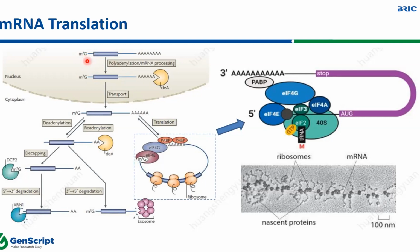A 5' cap is added to the beginning of the RNA transcript, and a 3' poly A tail is added to the end. During splicing, some sections of the RNA transcript, the introns, are removed, and the remaining sections, the exons, are ligated back together. Some genes can be alternatively spliced, leading to the production of different mature RNA molecules from the same initial transcript. After it gets to the cytoplasm, the mRNA goes into different cycles.